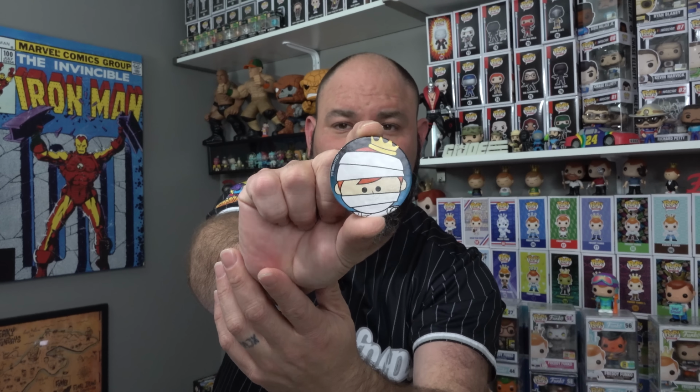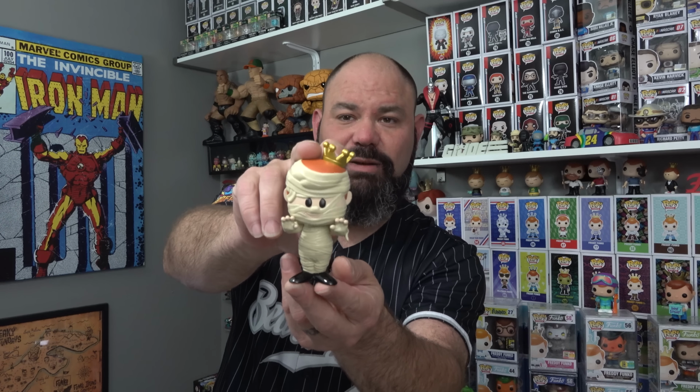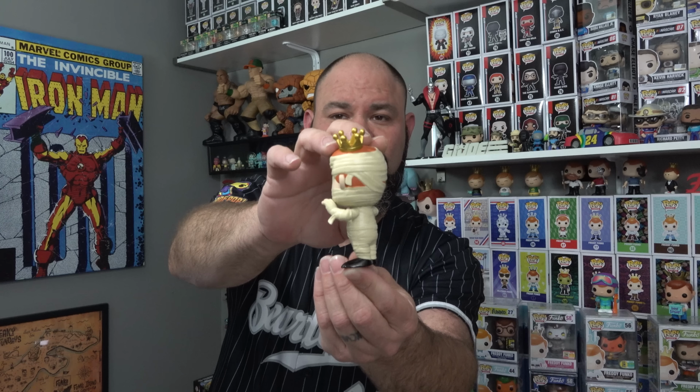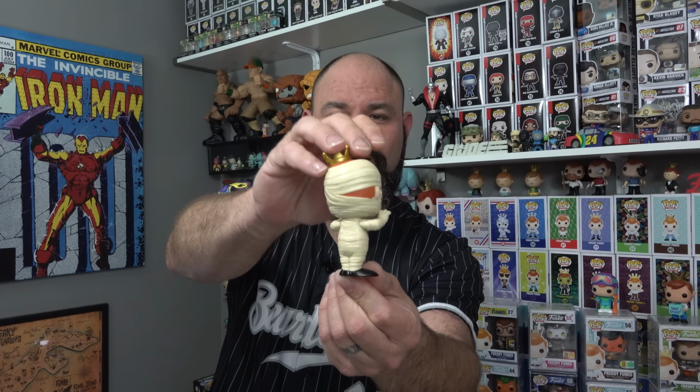1 out of 1,260 pieces. And we've got a little Freddy Mummy picture on the back there. And then right here, we have him. We have the man himself. Freddy Funko as a mummy. NFT Funko Soda. Check that out. That one is absolutely amazing. That's one to add to the Freddy Funko soda collection. I mean, he's going to go perfectly with all the Halloween ones. I mean, how can you go wrong with that one?